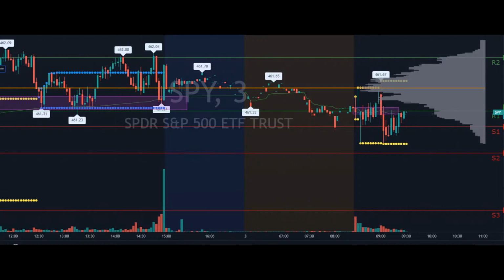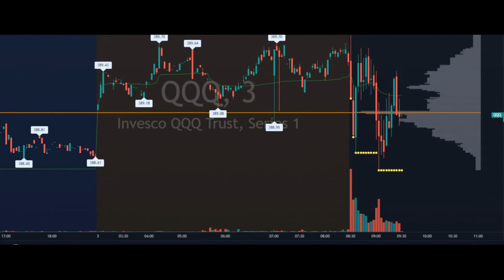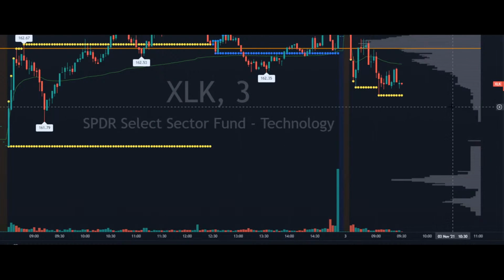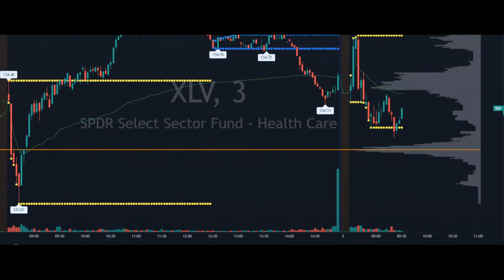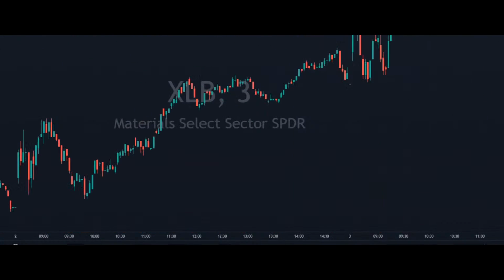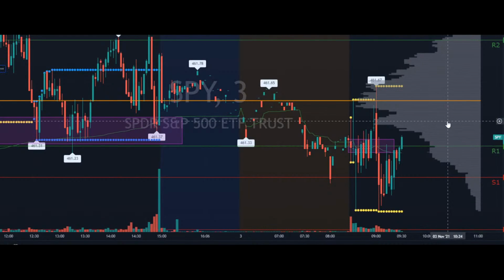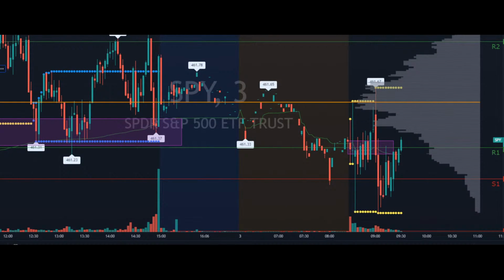461.25 off R1. And let's see, Tech, I know was starting to get some downside there. Back and forth with Tech, and still more of the same. XLK is still downtrending. XLV is starting to bounce. XLF. And SPY broke up R1.